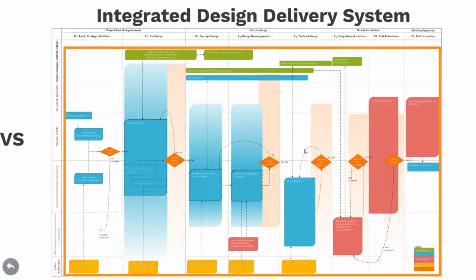On the other hand, we have the integrated design delivery system. Like Stephanie said, it's a collaborative methodology, and we can see here that it's totally collaborative. That means that as the first step, when the retrofitting is validated, contracts between stakeholders are signed at the very beginning of the project to engage their responsibility and define how risk and benefit could be shared. This is the role of the project manager: to engage and to make the contract between all stakeholders at the beginning of the project.